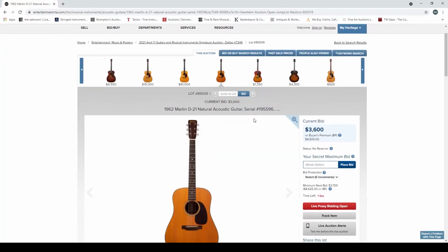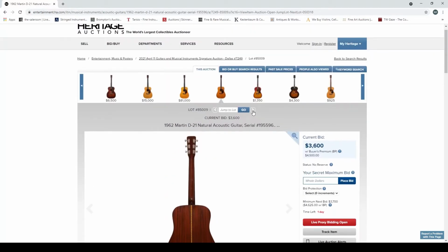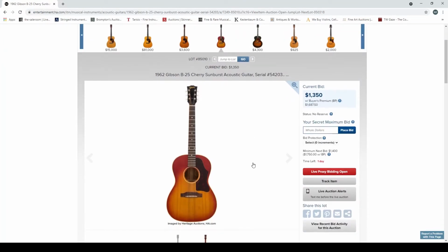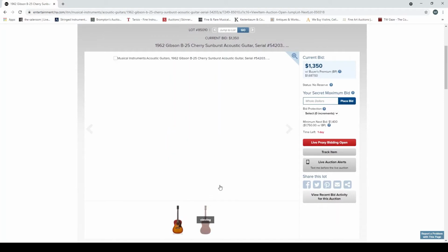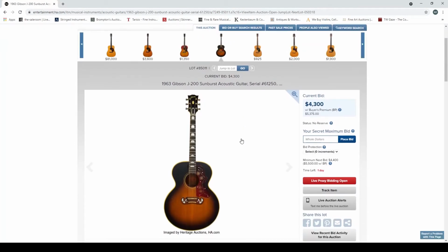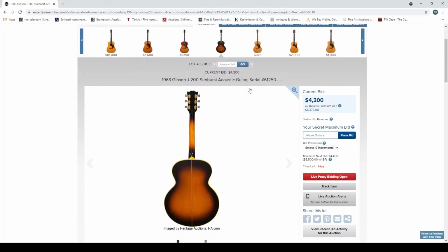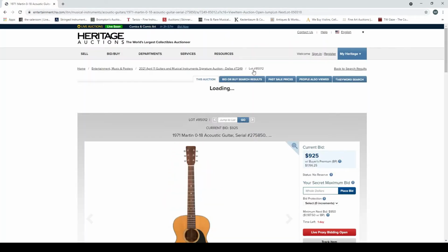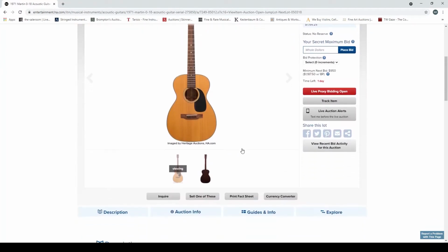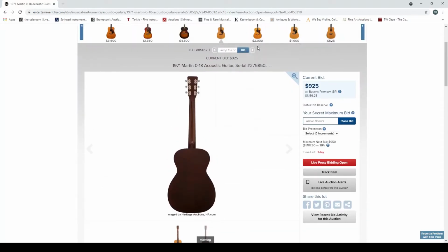1962 Martin D21 Natural Acoustic Guitar. Let's have a quick look at their back. We won't zoom in too much unless it's something crazy. 1962 Gibson B25 Cherry Sunburst Acoustic Guitar. 1963 Gibson J200 Sunburst Acoustic Electric Guitar. 1971 Martin 018 Acoustic Guitar. Current bid $925.